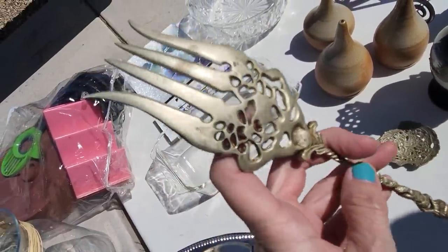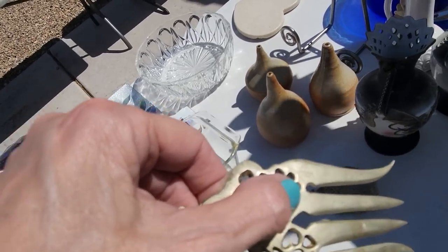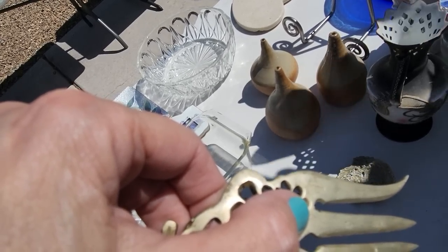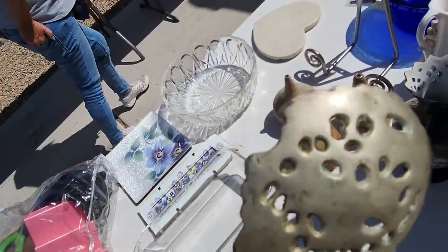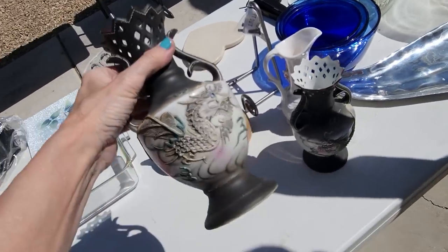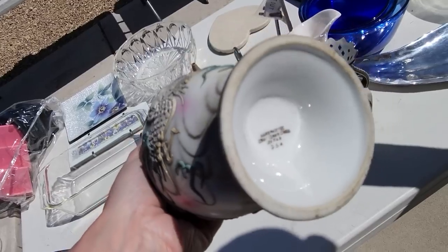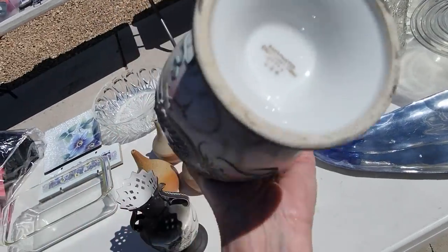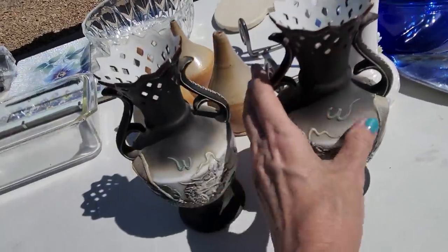These are really cool. There, it's marked there. Oh, thank you. Nice meeting you. I want to say that says Montagnani. Mon something. Maybe this one has it easier to read. It is Italy. Those are really interesting. I see dragonware. Oh, I love dragonware. Hand-painted craftsman. Craftsman China of Japan. All right. Let's put those in the pile too.